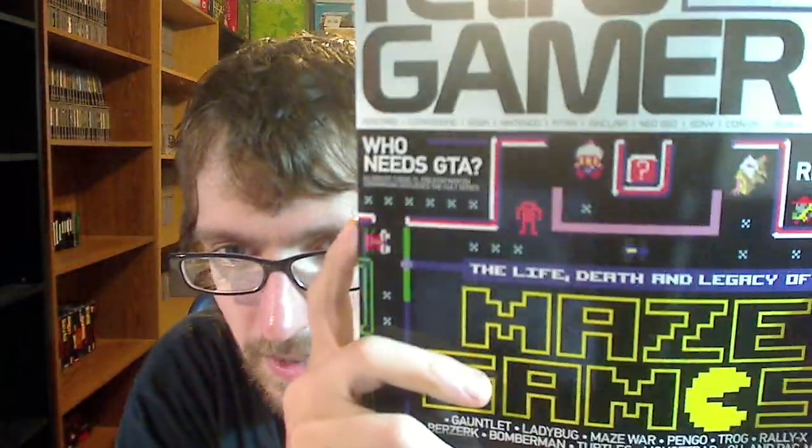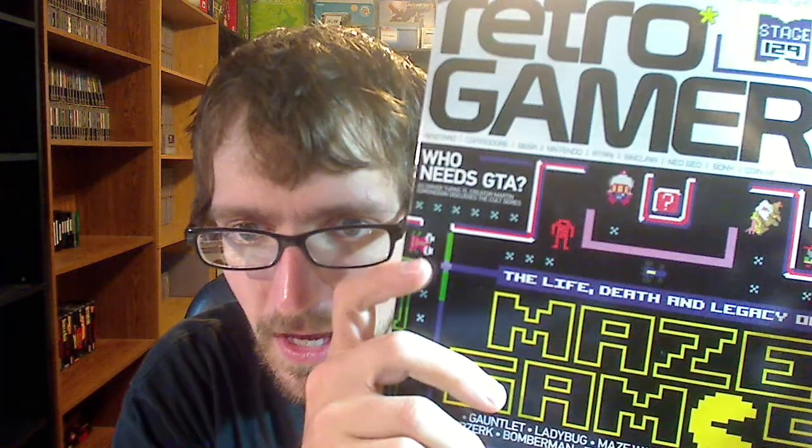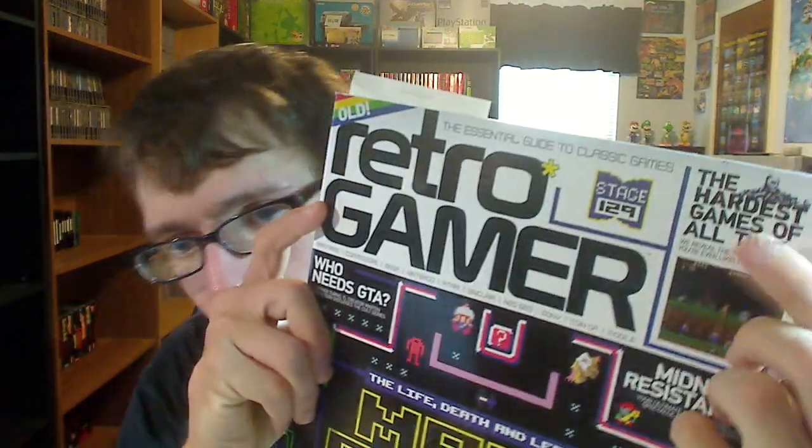I missed the last issue of Retro Gamer, so I picked up issue number 129. They're getting harder to find at Barnes & Noble. I don't know if they're stopping, or if they had the last issue or not. 128 I'm missing. But this one has some of the hardest games of all time. You see right up here. I just love Retro Gamer, so happy to have that. It's kind of sad I missed out on issue 128.